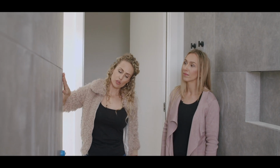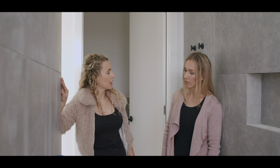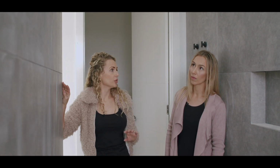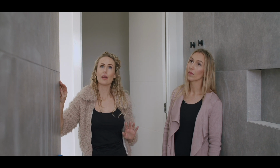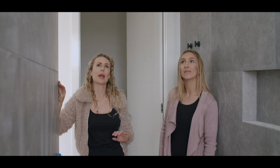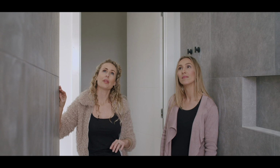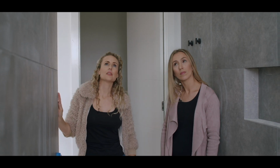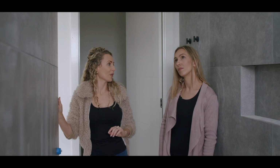So even though I do have a completely different tile to the rest of the bathrooms in the other house, I still have continuity and consistency. All the tapware is the same, all matte black tapware. The beautiful matte black shower heads from Reece all ties in and makes it still feel part of the home.